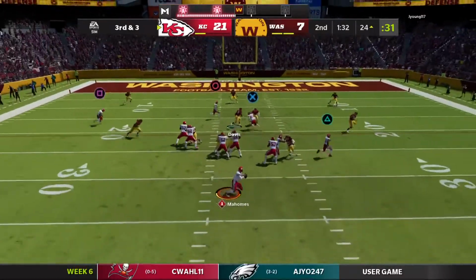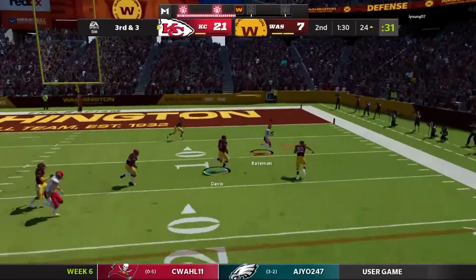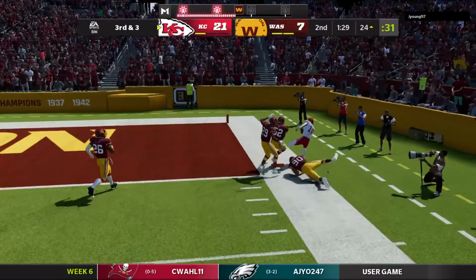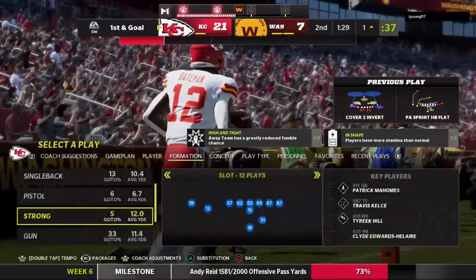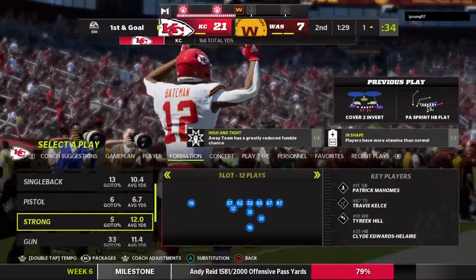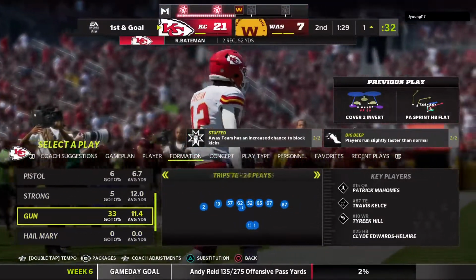Now Mahomes. That is caught. Rashad Bateman. It's so close. He gets it to the 1. Out of bounds right there. They're able to convert on 3rd down, and that sets up a 1st and goal.